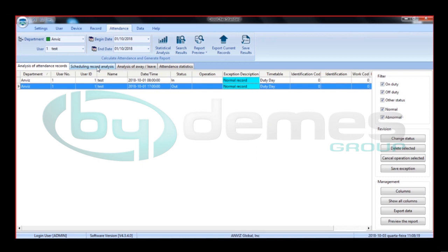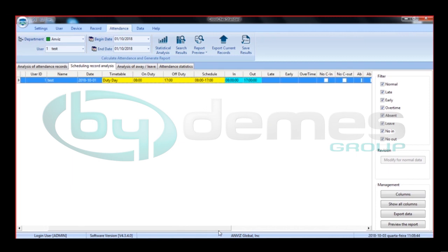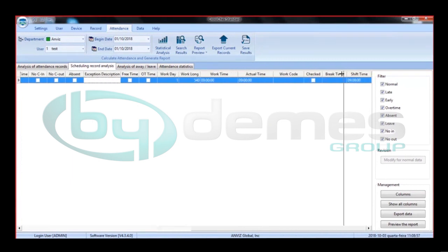And here, scheduling record analysis, we have the information that we want to export the report. So we have the in, the out. What is in yellow color is the default that we had configured before, and in green or light blue, I don't know, is the one that the user has punched in real time. And we have more information here too. Work long, work time, actual time. Some of these fields maybe are not with the correct translation. This can happen, and I'm sorry for that, but it's completely understandable.